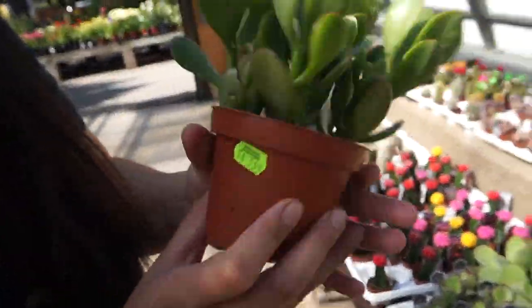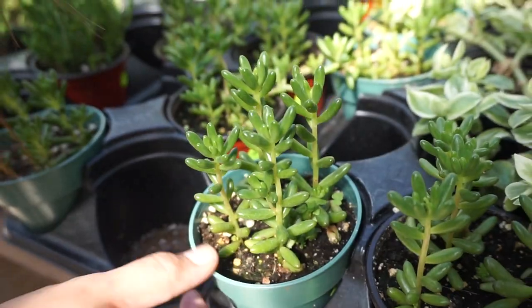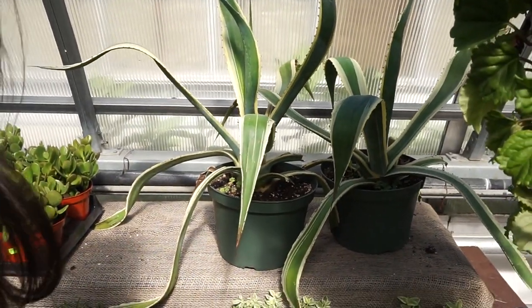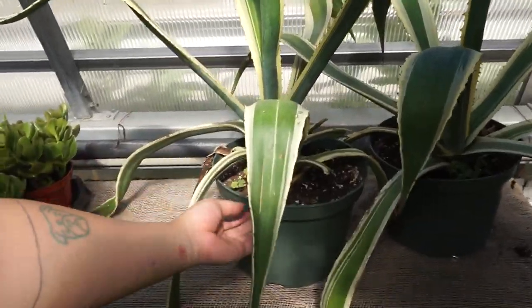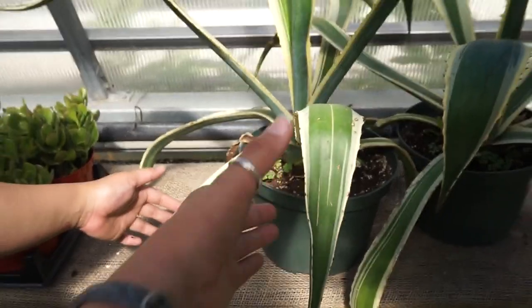Jade plant again. $6. It's pretty big. Is this not the bigger version of the hanging plant? Yeah, it is, for $3. I think it is. Yeah. What's back there? These big ass agaves. $30. Ooh, that's not bad.